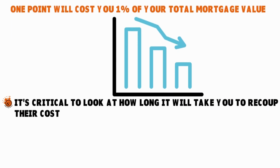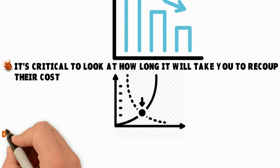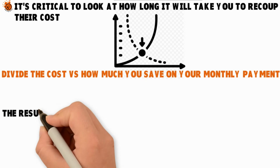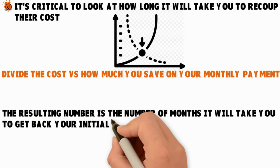So you need to think about finding your break-even point, and the way to do that is to divide the cost of the points by how much you'll save on your monthly payments. The resulting number is the number of months it will take you to get back your initial investment.